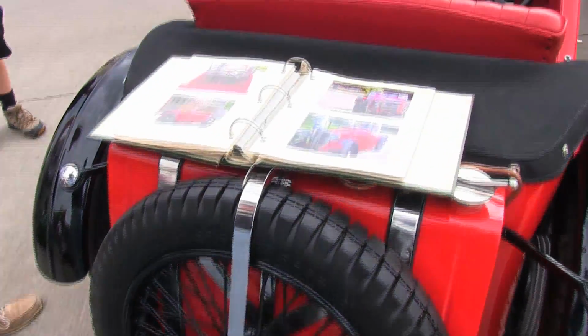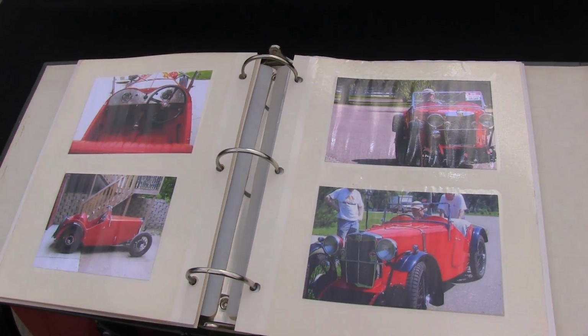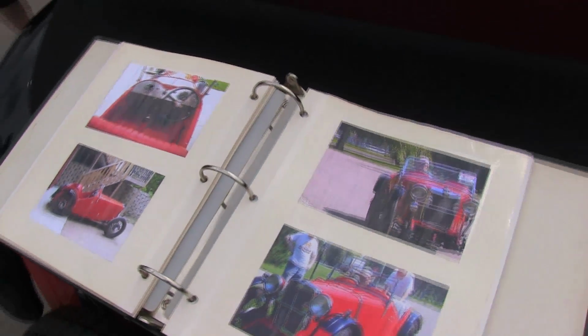Did you drive it? Where do you live? How did you get it here? Yeah, I trailered it. I'm only about 10 miles from here, but it was already on the trailer, so we just brought it over on the trailer.